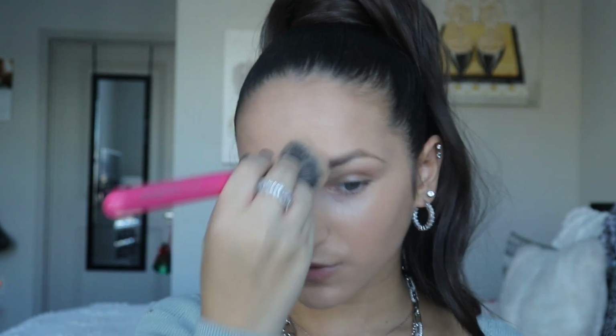Medium coverage is going to cover up your freckles for sure. It's going to make your skin look amazing. Once you apply it, it's going to cover up any redness. You're not gonna see much of your skin through the foundation. So that's why I like it, because it's not too heavy, but it's definitely not too thin either. So this is what a medium coverage foundation looks like.